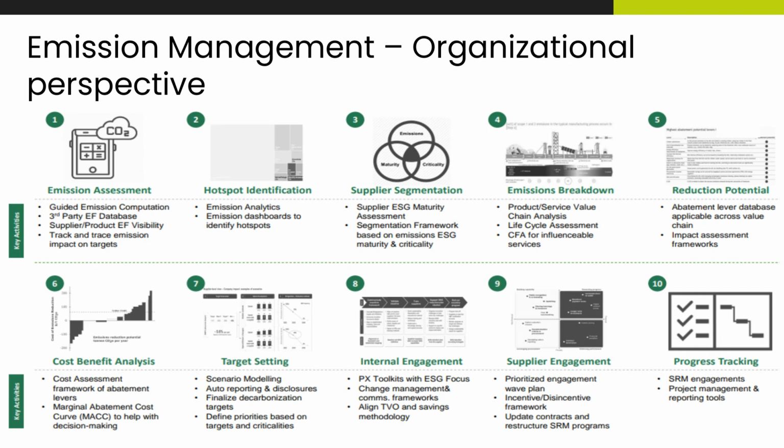Setting targets involves establishing baselines and finalizing key indicators. Internal engagement focuses on fostering a carbon-neutral culture. Moreover, engaging suppliers in proactive emission tracking builds stronger relationships. Finally, progress tracking through project management tools and robust reporting mechanisms ensures ongoing success.